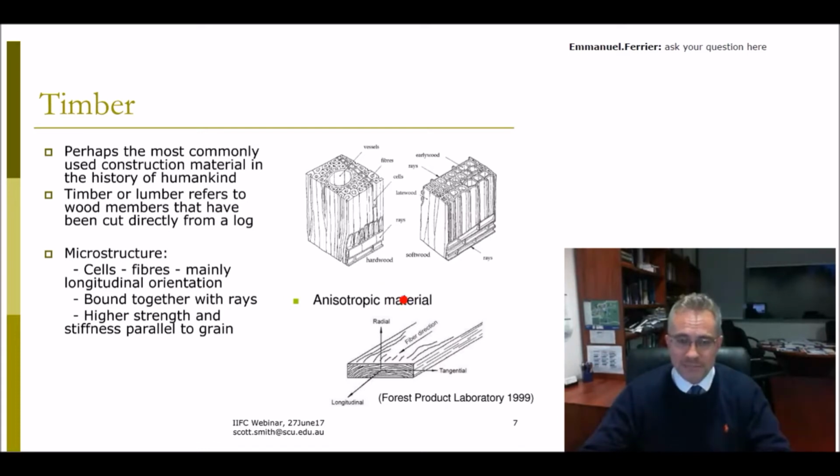Timber is an anisotropic material, and as we can see here, timber sections are cut from trees. Trees, you should recall, grow each year. Each year there's an extra growth layer added to the trunk of the tree, say, and that growth layer will, depending on how the timber section is cut, be reflected in the shape of the sawn timber.